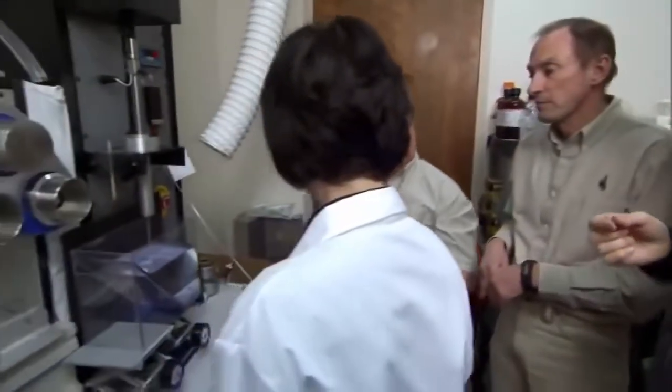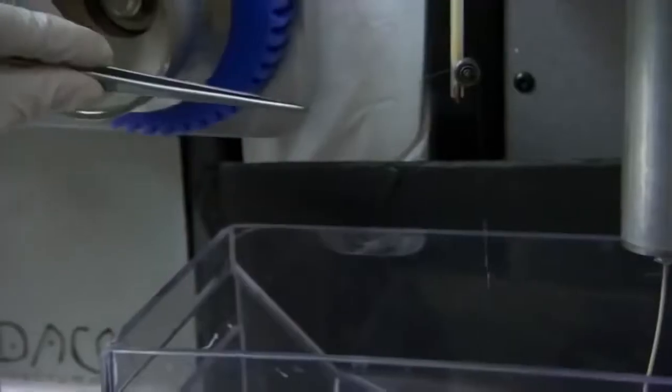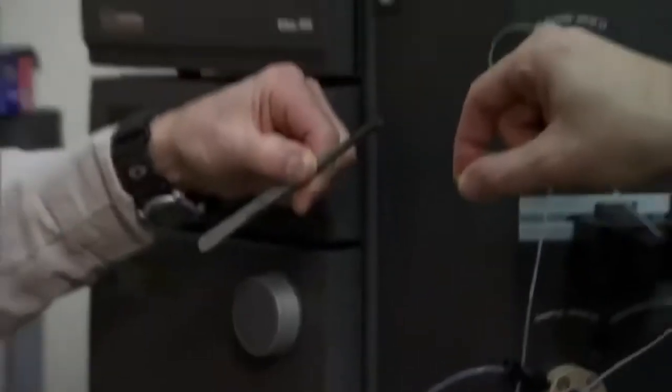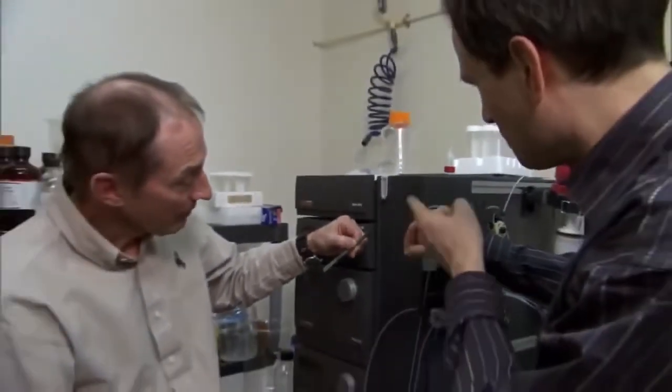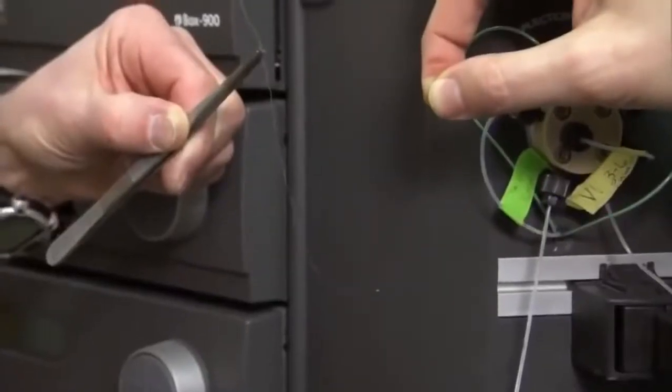The final step is the most delicate. Randy's team takes the protein liquid and slowly injects it into an alcohol bath, which causes the liquid protein to solidify into a strand of actual spider silk. So this is it. So this is your man-made spider silk. This is man-made spider silk.